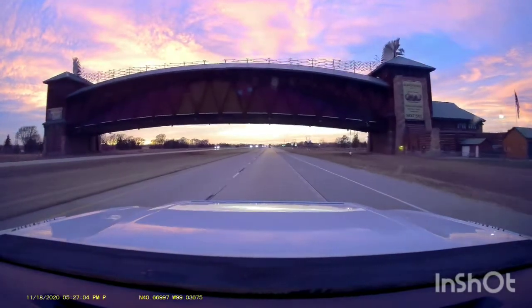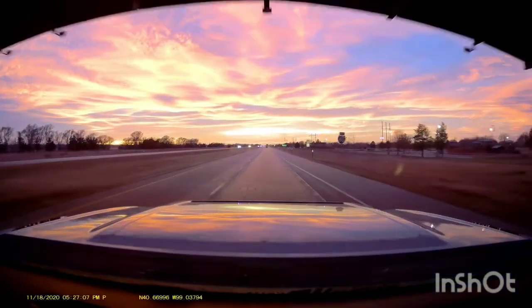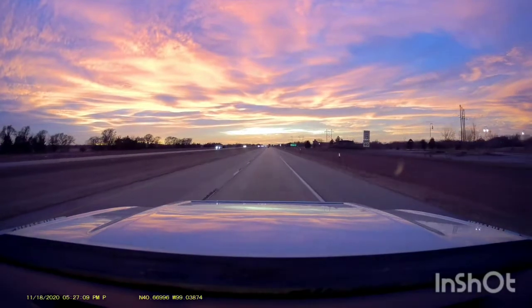I-80 in Nebraska going under the arches. I gotta say, it's one of the most beautiful sunsets I've ever driven into.